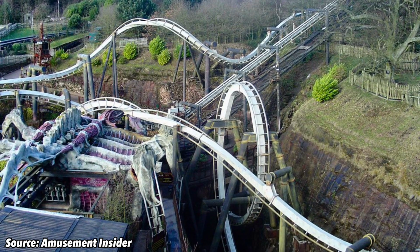If you've never seen this before, check it out. Watch an old POV of it. It's incredible. But it'll feature 4 inversions. It travels up to speeds of 50 miles an hour, and you experience over 3.5 Gs on this invert coaster.